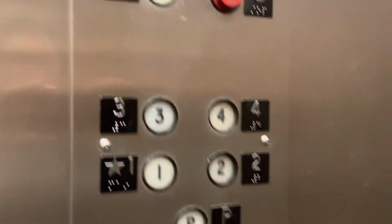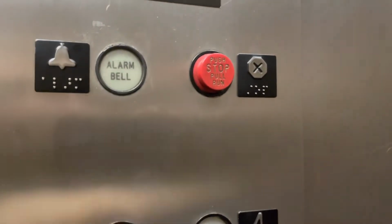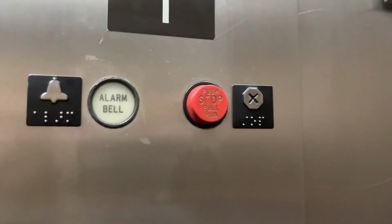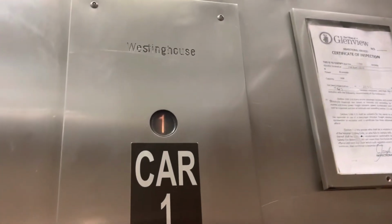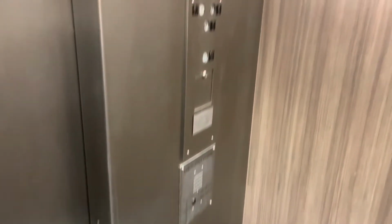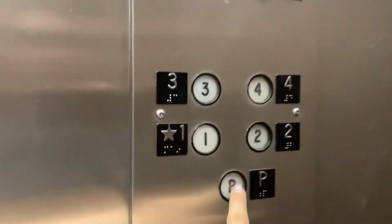Dude, this COP is so high up. Okay, this alarm bell is literally at eye level, and I'm like 6 feet tall. Dang! Yeah, like look at how tall this panel is. Look, ooh. Like, jeez. Anyway, down to P.